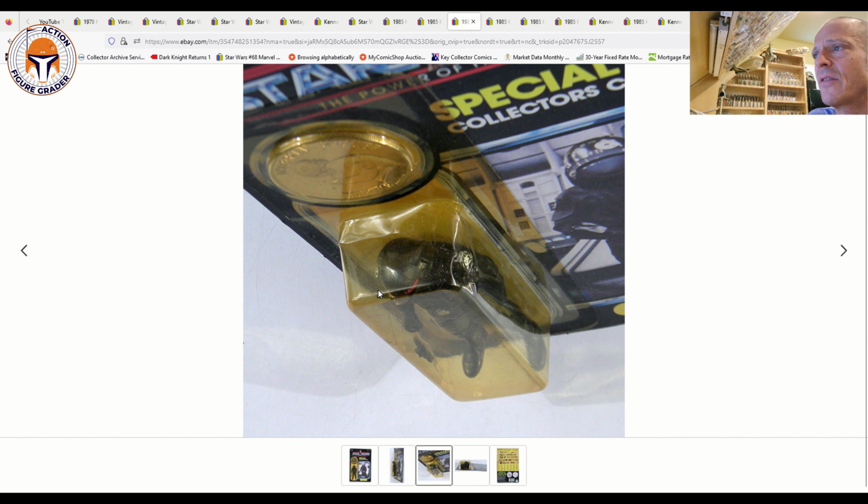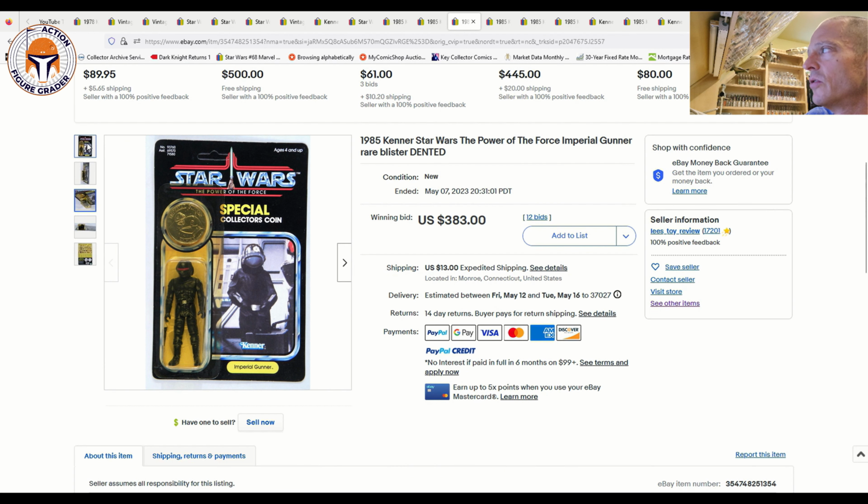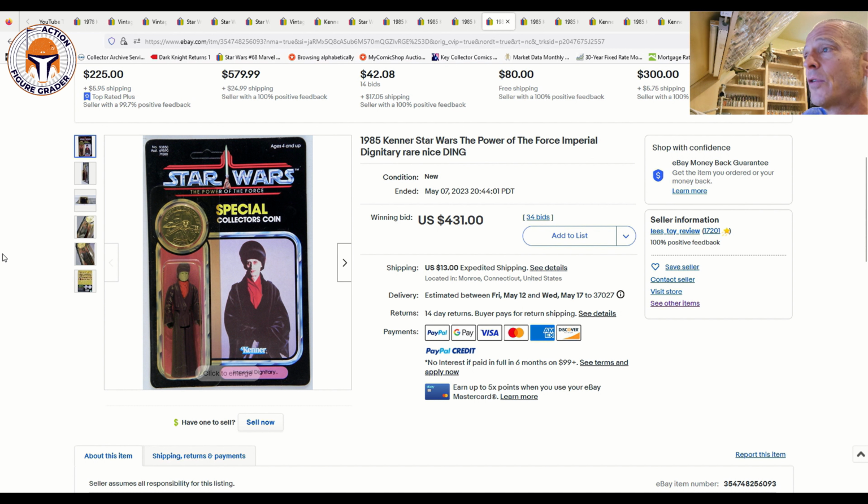Pretty major crease there. If I can get this thing to work, there it goes. So you can see right there, it's pretty heavily dinged at the top. It looked a lot better from the front, but once you see that angle, you can see that it's pretty heavily dinged and would probably score 75 at best. That's probably what kept the price down, but if you look at it from the front, it presents really nicely for $383. I'd pay that all day long.